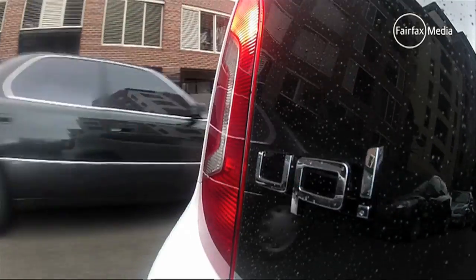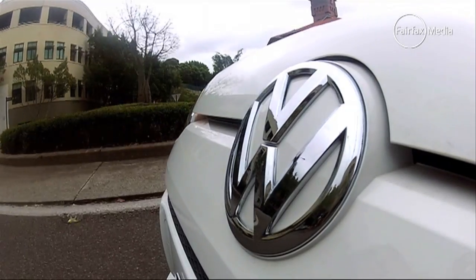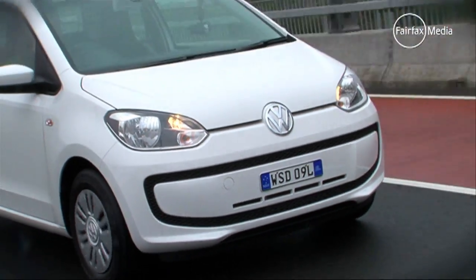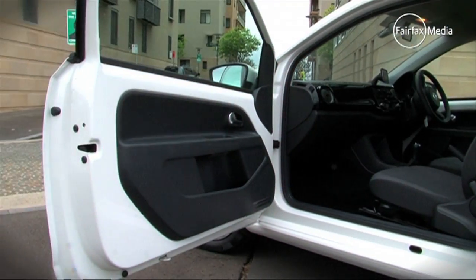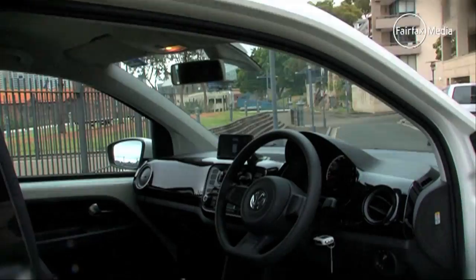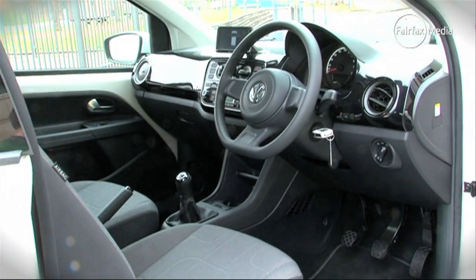The suspension's quite compliant, although it can be a bit bumpy over some surfaces, and the steering is light and reactive, perfect for city buyers. Practicality. This is a cheap car, but the smooth painted finishes and the swipe of piano black across the dashboard certainly make it feel a few more dollars than it actually is.